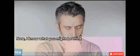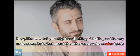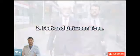Now, I know what you might be thinking, that's great for my underarms, but what about the other areas where odor tends to build up? Well, let's talk about an even trickier spot, one that often gets overlooked but plays a huge role in overall body odor. 2. Feet in between toes.